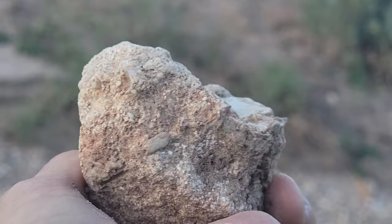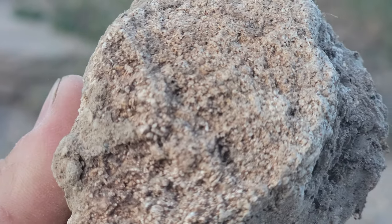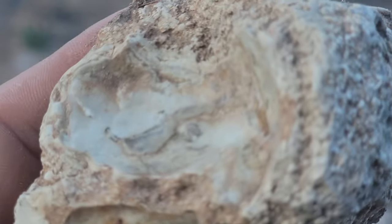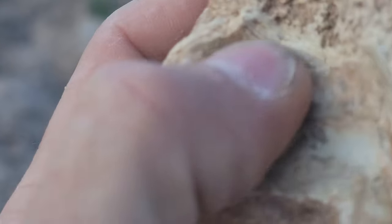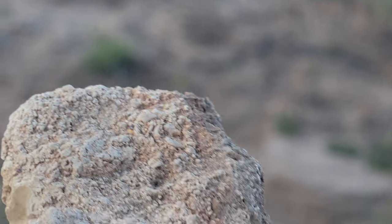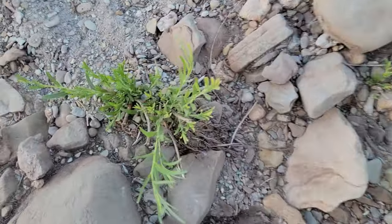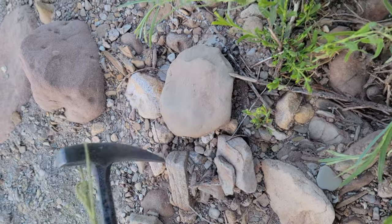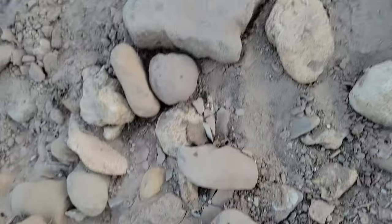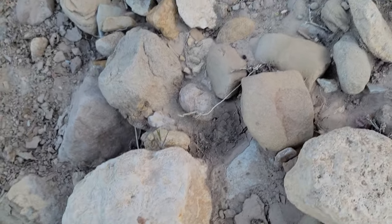Anybody know, through your vision, through the screen, whether that looks to you to be agate? Or calcite? That's quite interesting. Wow. Wow. Had no idea Turritella could be found so close to home too. That is awesome. That's a good sign.